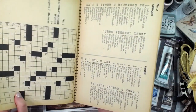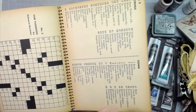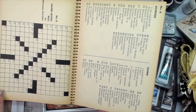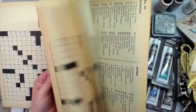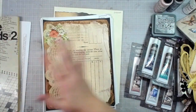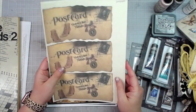Okay, so somebody has already gone through there and filled out most of the word searches. But I love these. I love how big the pages are. And I will be adding some of these pages to my journals. Oh, I just love them. I also love that they got the keys in the back. So, you know, you could totally cheat. That's the only way I ever was able to fill out crossword puzzles, was go in the back and cheat.